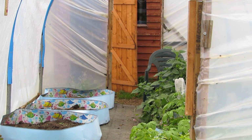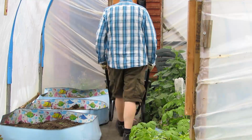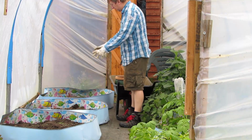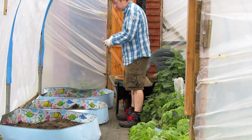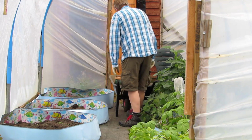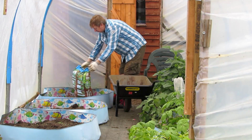Well, there's not a lot left to do today. Just one more thing springs to mind, and that's to prepare these two beds ready for planting. And all I need to do is just add a bag of manure to each one. I'm going to do a full bag of manure to each one, dig it in a little bit, and then just let it sit there until next year. So I'm going to do that now, and then I think I'll call it a day. One bag.